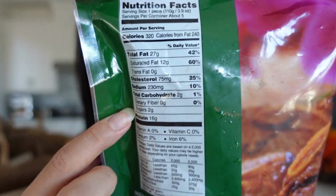They have a lot of sugar in the sauce, but this one only has 2 grams of added sugar and 2 grams of total sugar, which is really, really good. It does contain a lot of fat and cholesterol, so if you're watching your cholesterol intake right now, definitely this is not for you. But personally I don't mind it as much, and it also has a lot of protein.